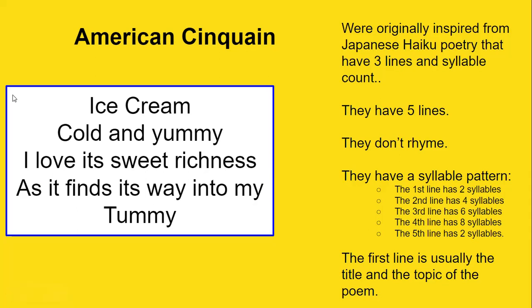Okay, 5 lines. The first one is the title. 1, 2, 3, 4, 5. They don't rhyme, except this one does. Cold and yummy, into my tummy. So there's little exceptions to those rules. Their syllable pattern: the first one has 2 syllables: ice cream. Cold and yummy, 4. I love its sweet richness, 6. As it finds its way into my tummy.